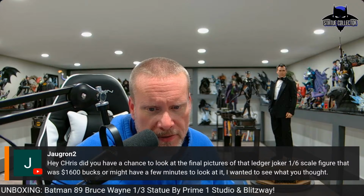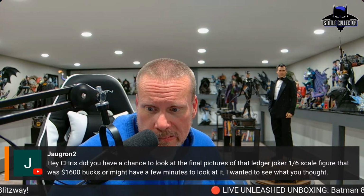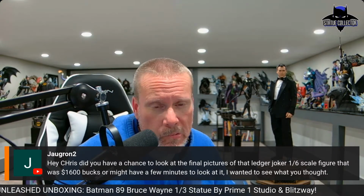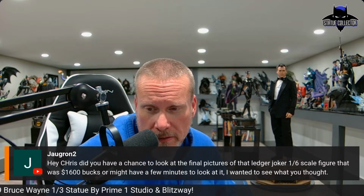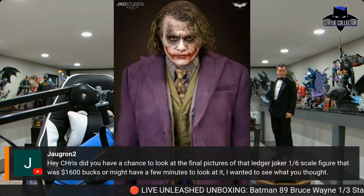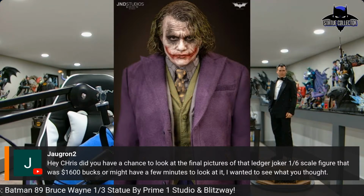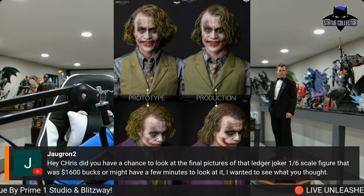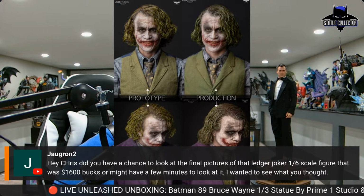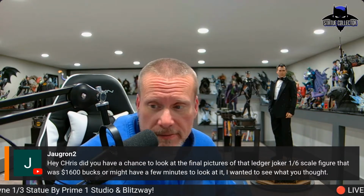Hey, Chris, did you have a chance to look at the final pictures of that Ledger Joker sixth scale figure that was $1,600? Yes, actually. Let's see. Hold on. This is the J&D's final product right there. So obviously we will see it on Rogues. But these were some of the images they released of the prototype and then the final production. So very similar to the proto. I think the proto looked maybe a little bit better, but I don't think it looks too bad. I think that the Hot Toys one is probably better. That's just my opinion. I feel like that's a lot of money.